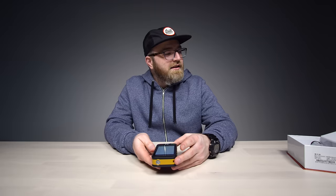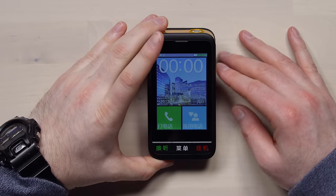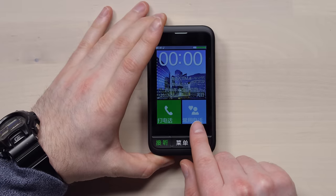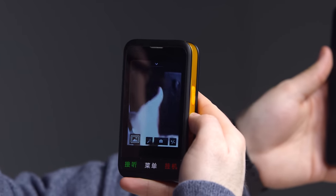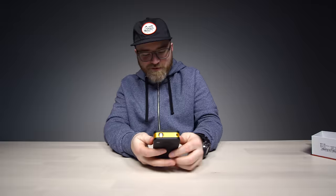Okay, here we are. That'll get you up in the morning. Oh my goodness. Okay, big buttons here. Call button, contacts button. Here's the camera, I guess. Can you see that image right now? It's like 1992. At least you know you took a photo. Trying to be covert in the streets? All right, here's the music.